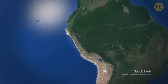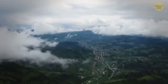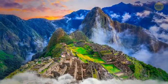Finally, you've made it to South America. More specifically, you're now in the mountainous country of Peru. If you're not used to such high altitudes, you might get a little dizzy. But it's worth it to see the mesmerizing Incan ruins of Machu Picchu.